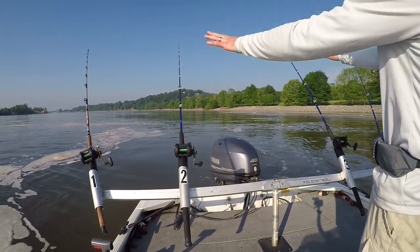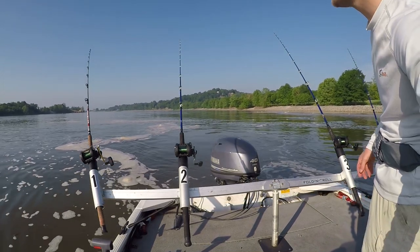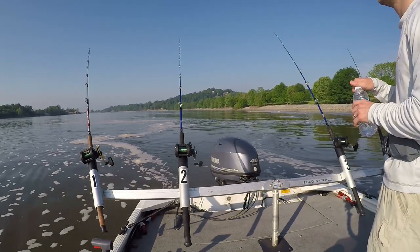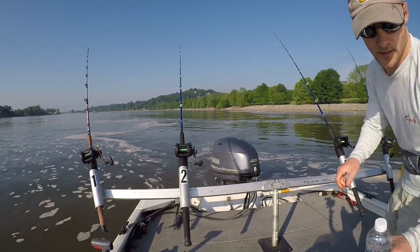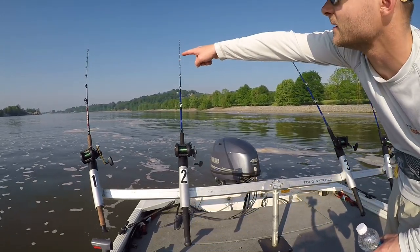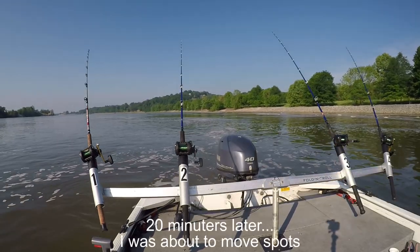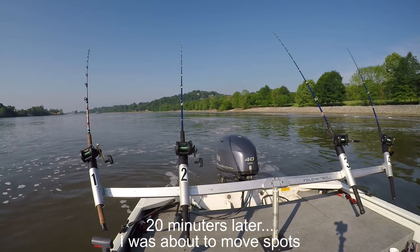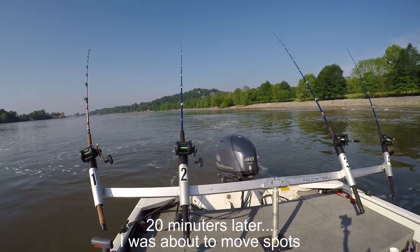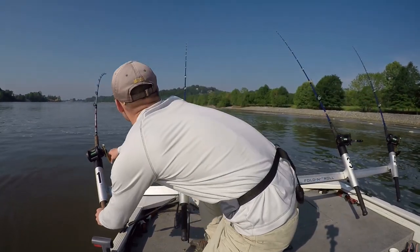All the rods are casted out. Now all we have to do is just wait for a fish. Oh yeah, that one just got hit. Number one did, fellas. Number one just got hit. All right, guys, no fish. Oh, now we got one.